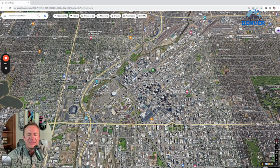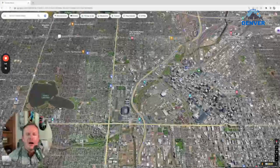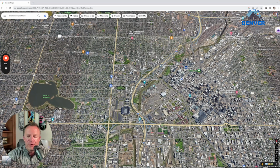So what's nice about this part of town is you are very close, not only to a lot of restaurants, nightlife, sporting events, all that great stuff, but also it's a very quick and easy on and off of the highway. So in addition to I-25, you also have a couple other roads that I'll show you before digging into a couple other things.